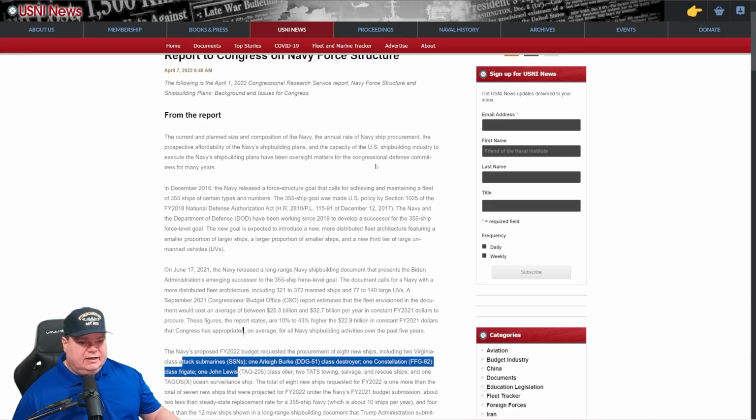Shipbuilding industry to execute the Navy shipbuilding plan has been an oversight matter for the Congressional Defense Committees for many years. And these are the things that don't line up. The Navy's plan, the Navy's budget, and the United States' ability to build these ships at this rate are three different values, and they've never aligned. And this frustrates Congress to no end.